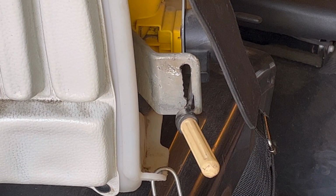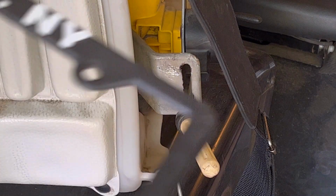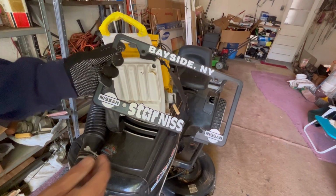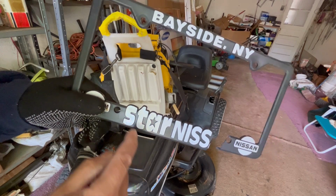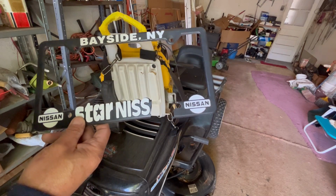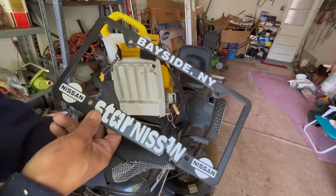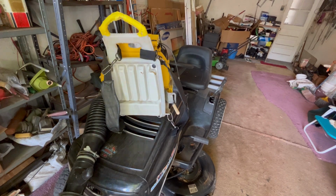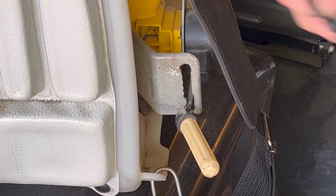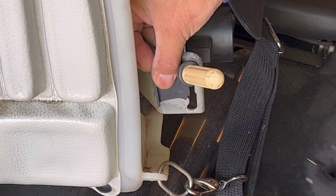So I said, oh, what am I gonna do? How am I gonna get in there? I tried to get a file, but the file wouldn't fit. So then I noticed, and I got this old Nissan of Bayside license plate frame, and I noticed how the plastic here on the top with the letters, there's ridges. Right? And so I figured, let me break off this piece here. And put the ridges right there so that now when it goes over here, it catches onto one of the letters and holds there.